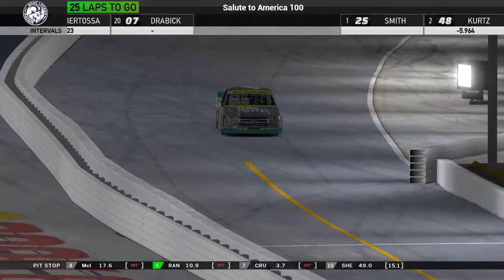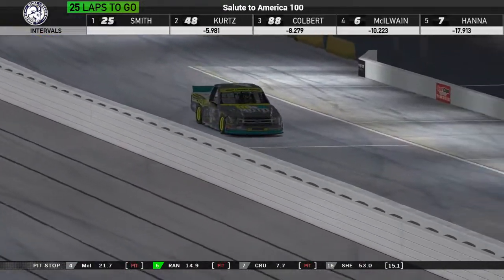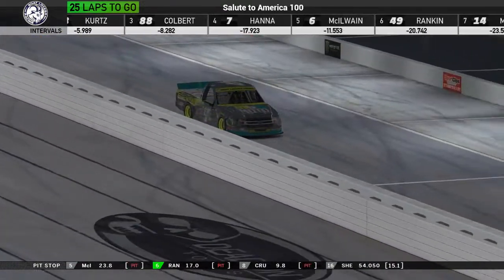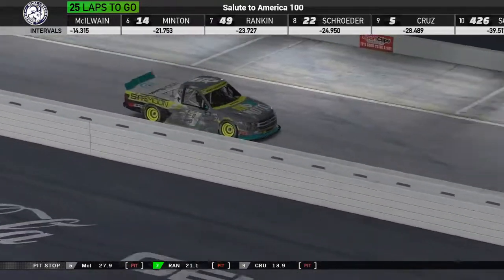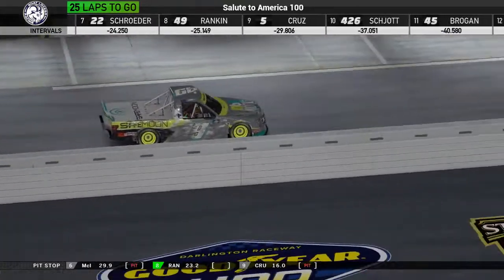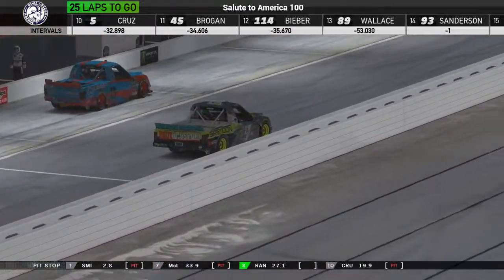He gathered that thing up. Looks like he avoided a black flag. He's going to make his way to his pit stall, and he's picked himself up a nice stripe there with some damage to the right front fender as well. See if he uses his fast repair.